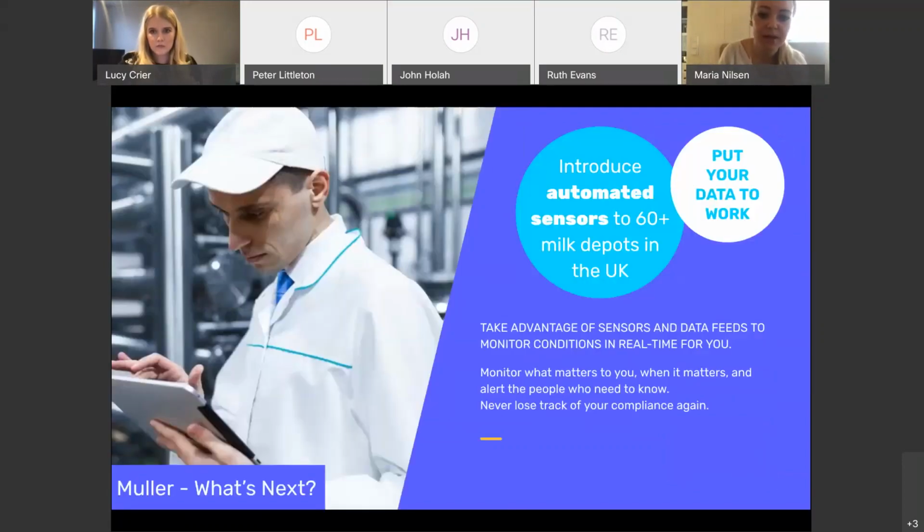So now, having established iAuditor as the go-to tool for any checks for Muller, I spoke to my main contacts with Muller UK, Clive and Elizabeth, about how we can further extend the support to them in 2021. A key thing for them that I'm sure you can relate to is to find a more efficient way to monitor temperature at their depots. So at their milk depots around the UK today, they have to monitor the temperature in the fridges where the milk is stored before it's shipped off to customers.